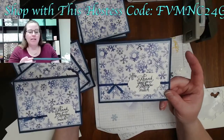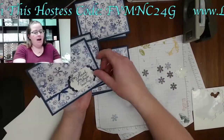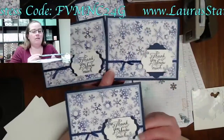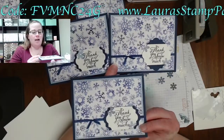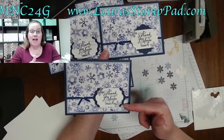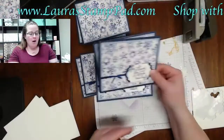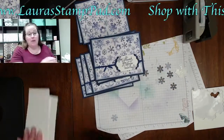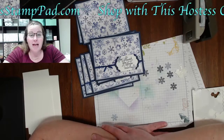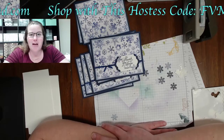So again, this one doesn't stand out super strong with that greeting, which is why I added a little bit of Night of Navy extra. So I just used that same exact punch. And this one I rotated it, and then this one I cut it in half and elongated it. Super, super cute. Well, I hope you guys enjoyed today's Laura's Dose of Stamping Therapy with all those tips and tricks on stamping with one ink pad, as well as some ribbon tricks, and of course playing with your punches.